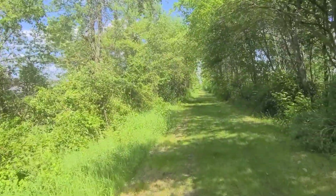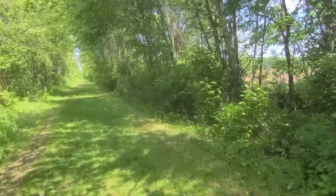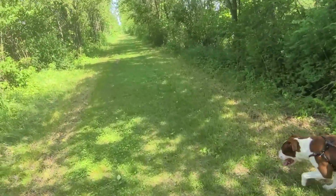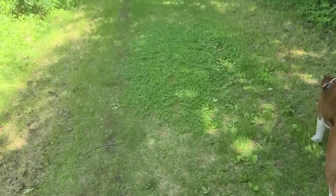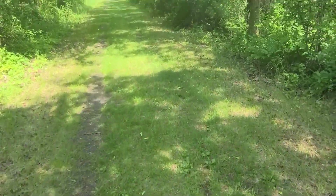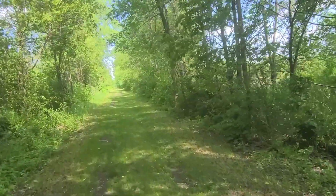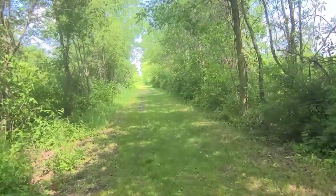Farms on both sides of us. Breeze is coming through, it's nice. Beautiful wildflowers on both sides. And the path is really easy to walk. Now since we've crossed the road, this is more grassy than asphalt, but the exact same feel that we had before.